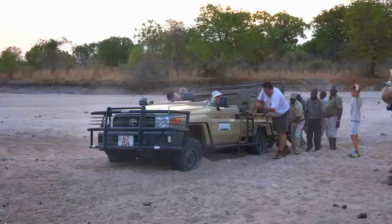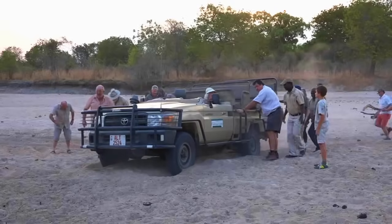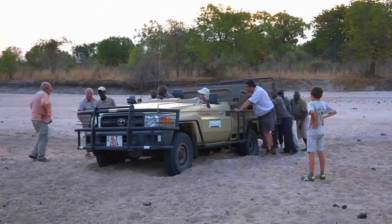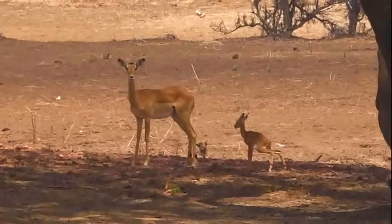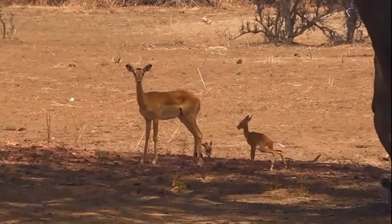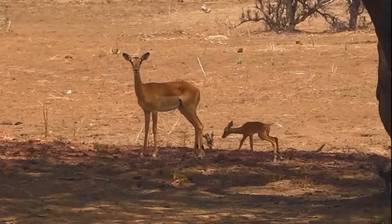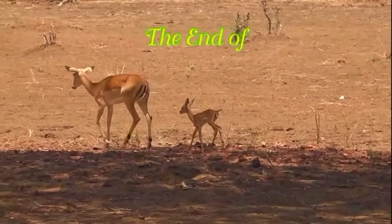Oh, by the way, the safari vehicle that I was riding in eventually does get out of the sand trap. And the impala mothers do start dropping their babies. And so all of a sudden, there are a large number of very young impala wandering around in the park. This impala baby is probably only a few hours old, but he's able to stand and run. This may be the first car.